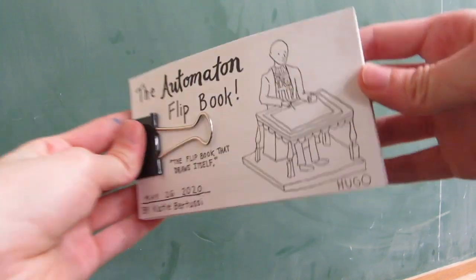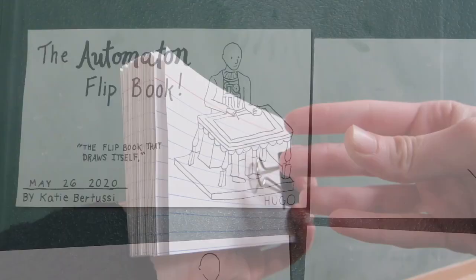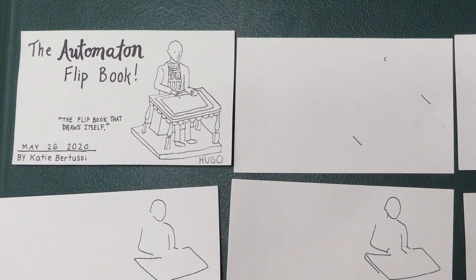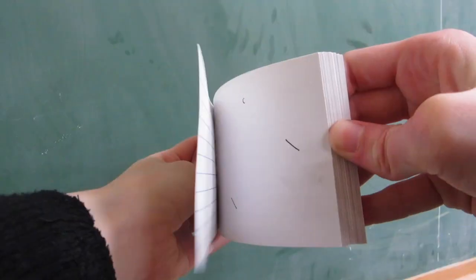To create what I like to call the automaton flipbook, or the flipbook that draws itself, start by drawing the completed picture, and then on each frame you will trace over a little more and a little more of each picture until the entire drawing has been traced.